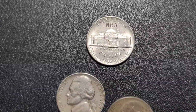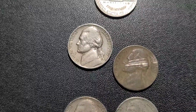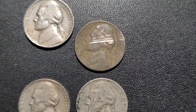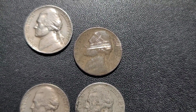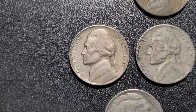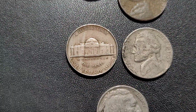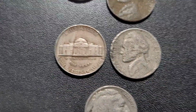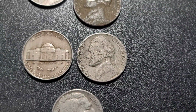Here's our finds. We have a NRA counter stamp. We have a 1957 Philly and a 1957 Denver. Looks like a metal detecting find, a ground coin. We have a 1946 Philly, not a Henning, but it's really cool looking. It's got some nice lamination right here and kind of like a woody. We have a 1949 Philly that has seen better days.